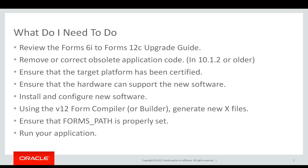This is going to be most applicable to applications that were developed before version 10. In a few minutes, the PITS team is going to offer you a couple of ways in which you could accomplish that in a rather simple way using their tool.